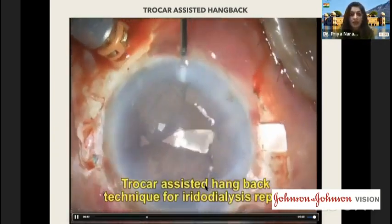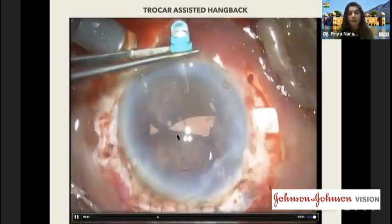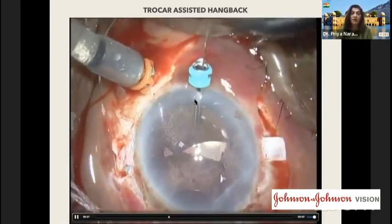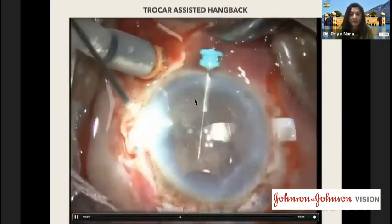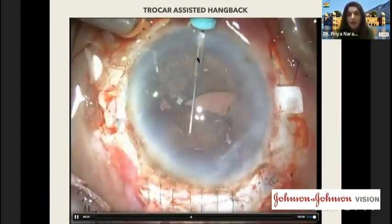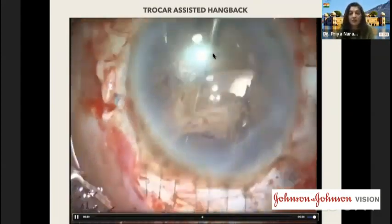The only thing that you need to be careful about is that it has a very long blade, and you have to be very careful it does not hit into the corneal tissue. For that, we have designed a specially designed trocar anterior chamber maintainer, which has a shorter tunnel, and the needle is also shorter. So it does not damage the corneal tissue.